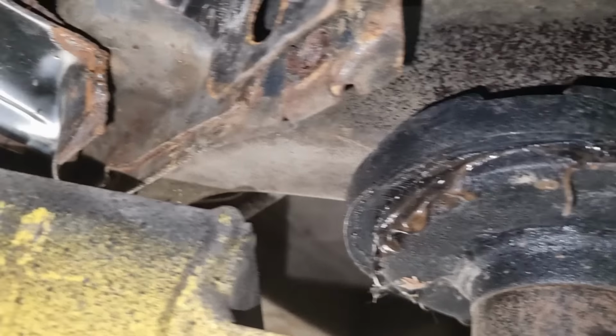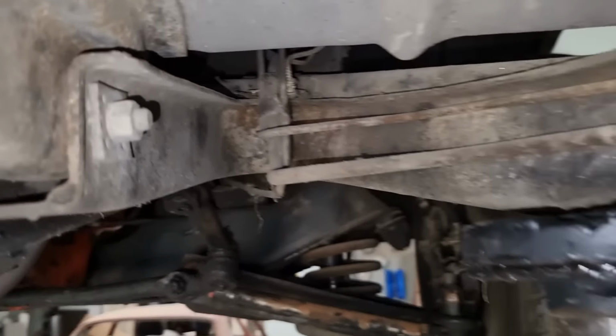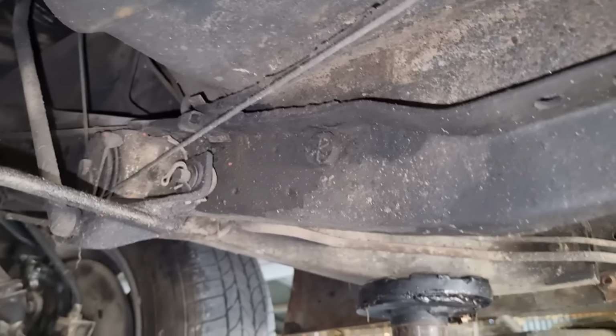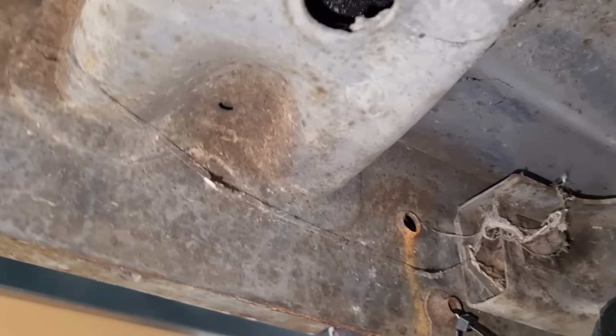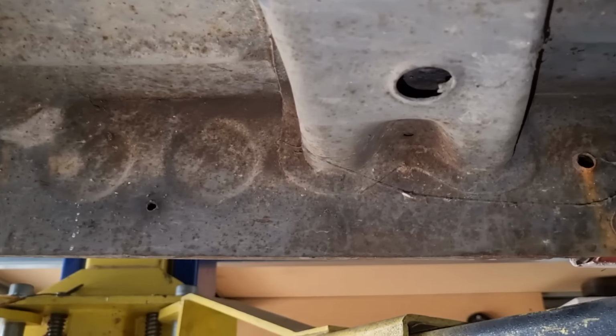Wow, the K-frame so far. Oh my God. I don't believe it. There is no rust that side. Holy crap. No rust that side. Oh my God, that is just unbelievable.